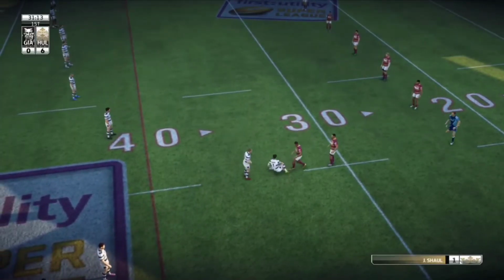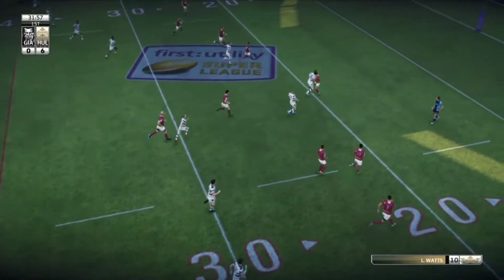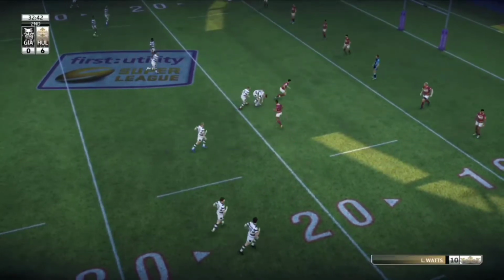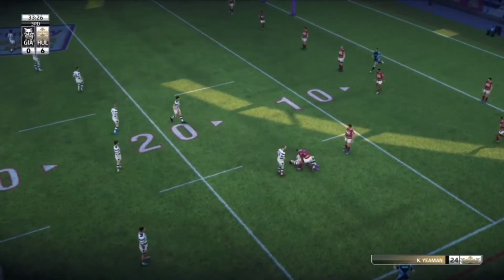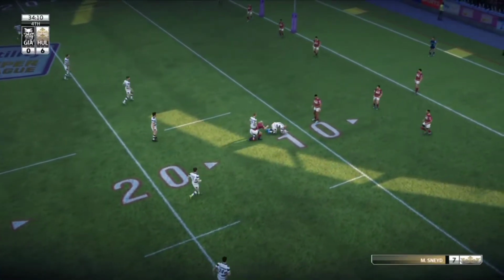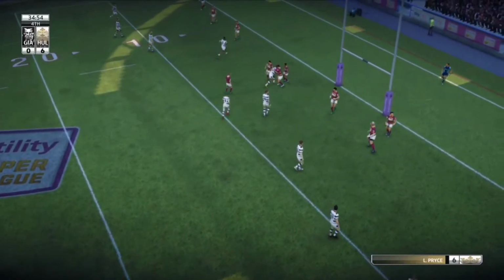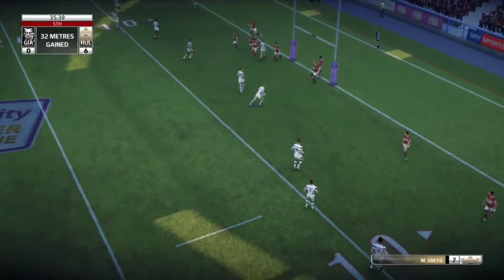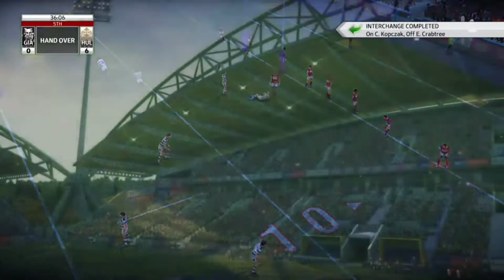Shaw will pick that up for Hull. Huddersfield just can't get going at one of those blocks. Manichello. And Yeaman was brought down for a third tackle. Oh, trying to wiggle his way through, good pass. And that's the handover.